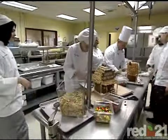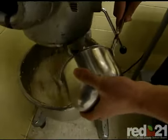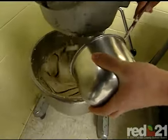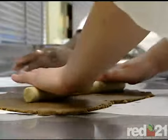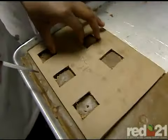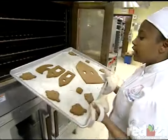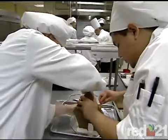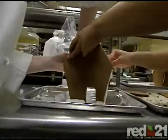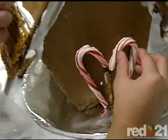The students take a house from scratch to sale. As they make the dough, roll it out, apply a template to ensure the correct specifications, and bake. Then construction begins. And then, time to decorate.